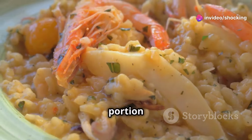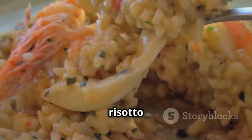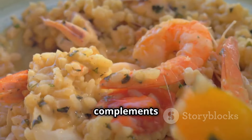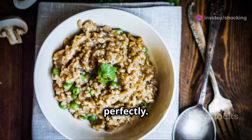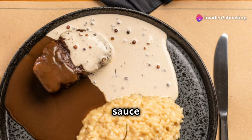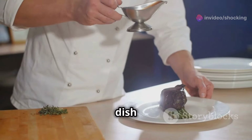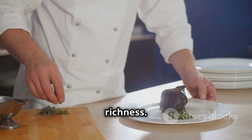Spoon a generous portion of the creamy, truffle-infused risotto next to the beef. The rich, velvety texture of the risotto complements the succulent beef perfectly. Drizzle the black truffle butter sauce over the beef and around the risotto. This luxurious sauce ties the dish together, adding depth and richness.